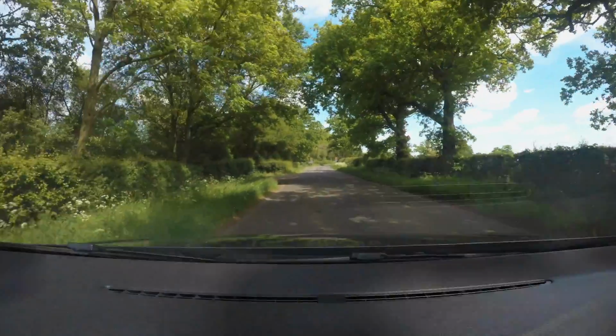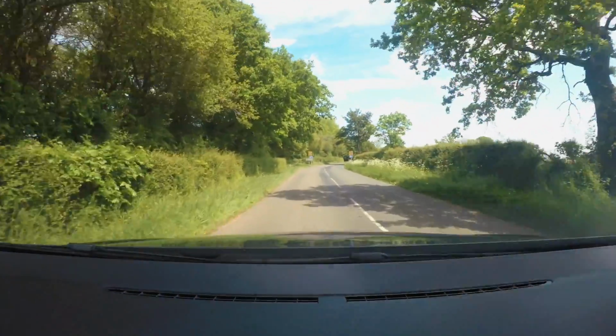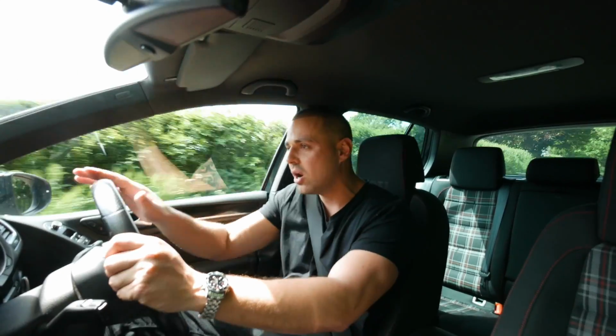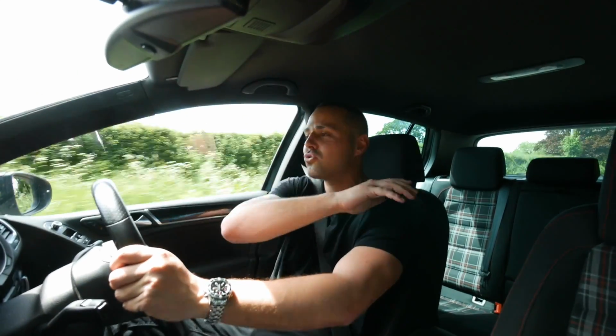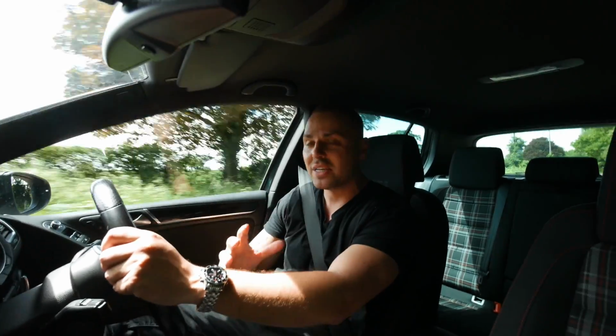This one's done 100,000 miles, and I'm not joking, it is such a tidy car. I'm not saying that this is a tidy car. Don't think as well that I'm trying to sell you a car. I say that all the time. I do not struggle to sell cars, believe me. If you go to my yard at Binker, we're busy there all the time.